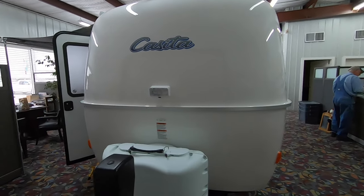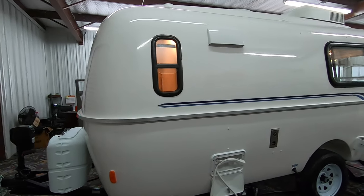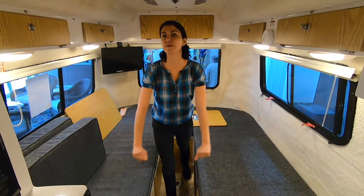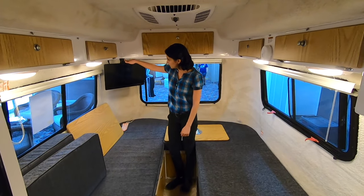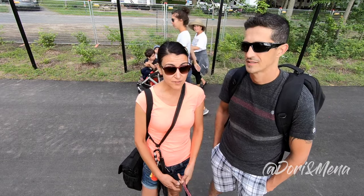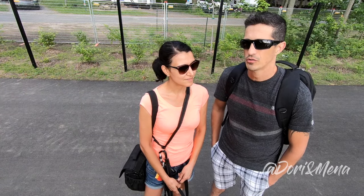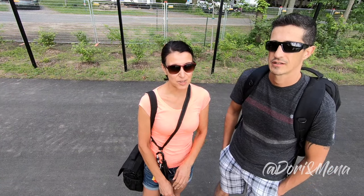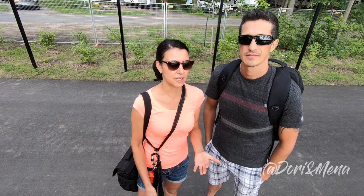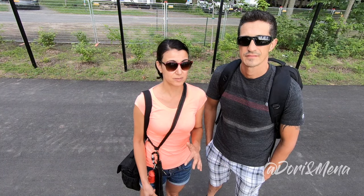So the rivets, yeah. The other thing is that there is a lot of condensation in the Casita, and that's a big problem for us, especially since if we're boondocking, there's no way to get rid of the condensation. So we don't have a furnace, so that's a big problem for us. Yeah. They're not four season. They're not very well insulated. Yeah, so they are not four season campers whatsoever. And if you're gonna be camping in conditions where it's going to be a little bit colder, then that's going to be a problem for sure.